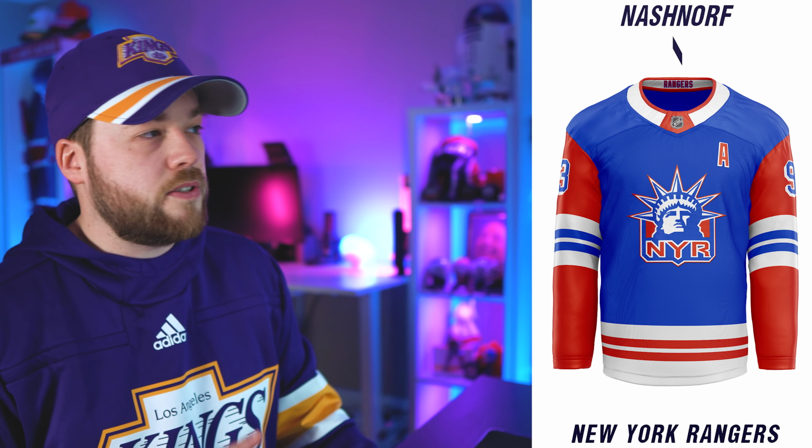23, the New York Rangers. I think the shade of blue and the shade of red are a little bit too aggressive. With the Liberty jersey, they're using a darker shade of blue, which is very complementary to the red as well. I think the shade of blue here is too bright, and it's in my face. It's just a little bit too much. So for that reason, it is where it is.